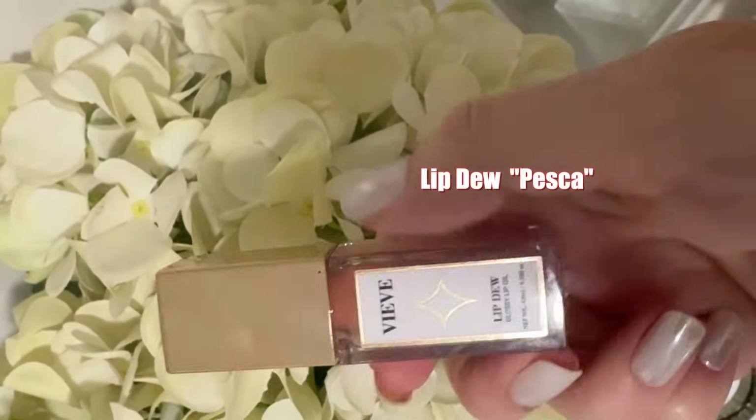My lip combo today is a combination of the 2 products that Vive sent over. I was able to select one lip combo, one lip liner and one gloss. And I chose this lip liner in the shade Peach because I already have several of the other lip liners that I bought myself. And this lip dew in Pesca.